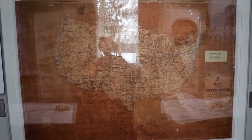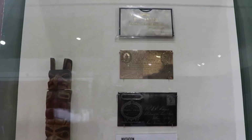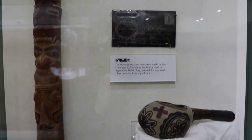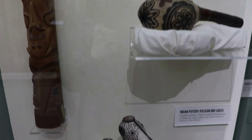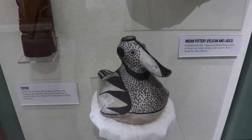This map shows the vast route and the many stops across the western United States. This is an invitation from when Hayes stayed at the Palace Hotel in San Francisco during the trip. Later on, fellow Ohioan President Warren Harding would die there. And there's a totem and more Native American pottery gifted to Hayes.